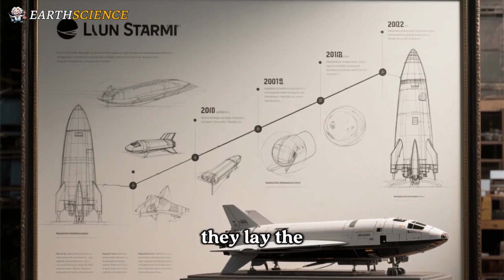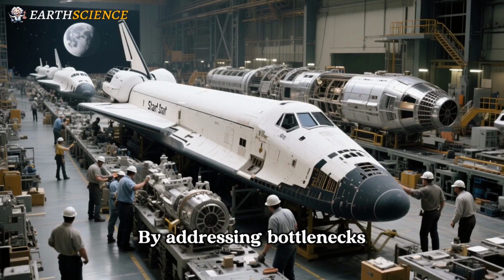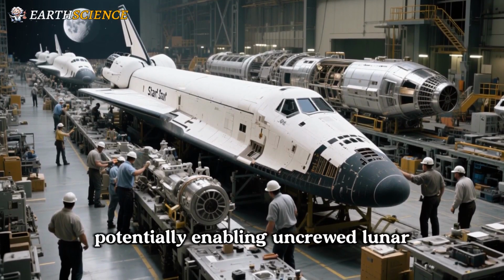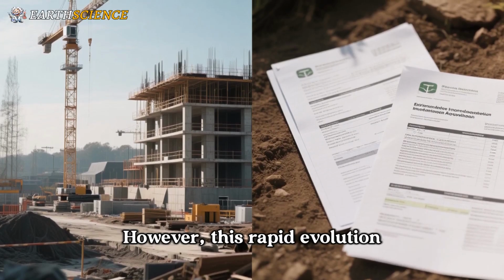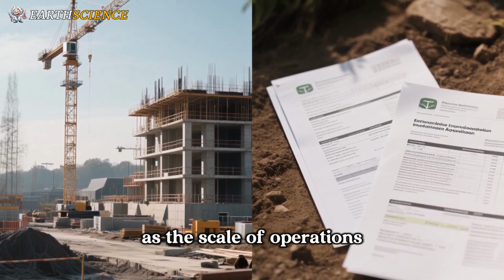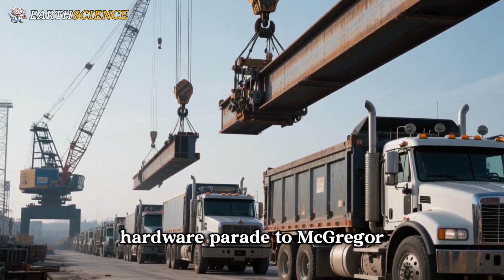These infrastructure and vehicle progresses are more than incremental. They lay the groundwork for SpaceX's Lunar Starship to transition from concept to reality. By addressing bottlenecks in production and testing, SpaceX is positioning itself to meet Artemis deadlines, potentially enabling uncrewed lunar demonstrations soon. However, this rapid evolution also invites scrutiny over safety and environmental protocols as the scale of operations at Starbase grows.